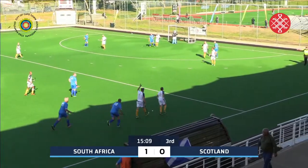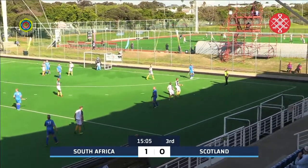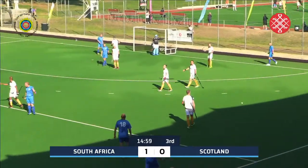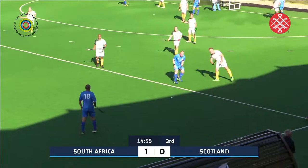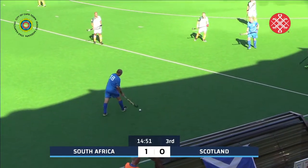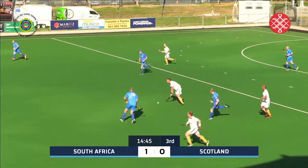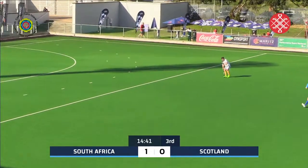Big challenge coming in from Edie. McFarlane tries to take it very quickly, although it wasn't from the correct spot. The umpire pulls him back. Big ball in from McFarlane, intercepted by Janari once again. The South African captain has really put in a shift in this game, and a big ball through.